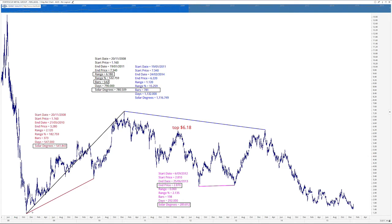And we always look at the ranges first to give us the time going forward. We never try and impose our opinion on the market. The numbers don't lie. We wait till the numbers come up and then we follow the numbers forward. So the first range we had from $1.16 all the way up to $7.34. $7.34, as you know, go on like a broken record, is a circle.